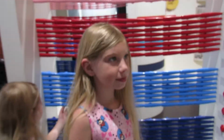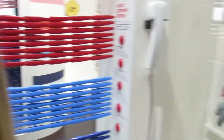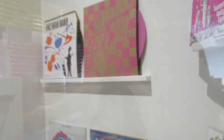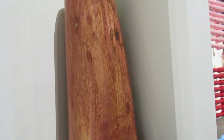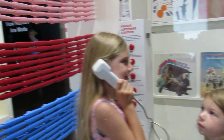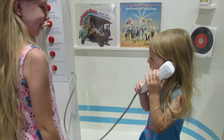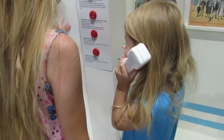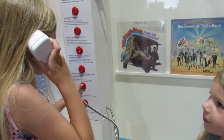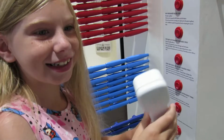Look, girls, it's a whole wall of kazoos. Look! Look, you can listen. Giant kazoo. Listening to the... What does it sound like, Lily? Is it silly? What does it sound like? It sounds funny. It does?